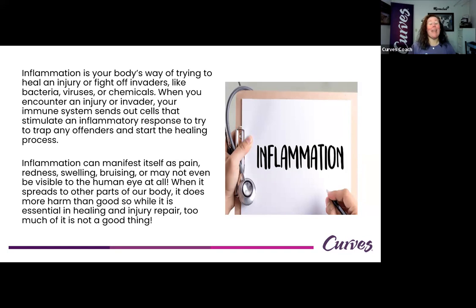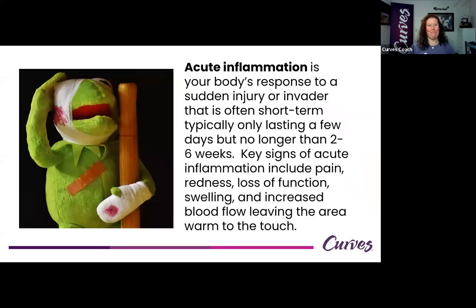Inflammation can manifest itself as pain, redness, swelling, or bruising. It may even be invisible to the human eye as it spreads to other parts of the body where it could do more harm than good. So there are two types of inflammation. There's acute inflammation and chronic inflammation.